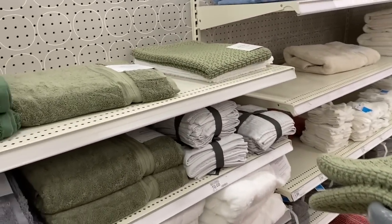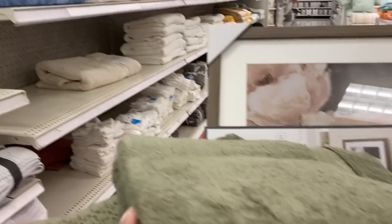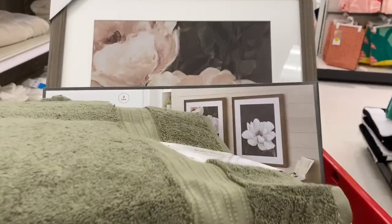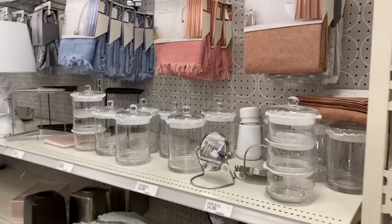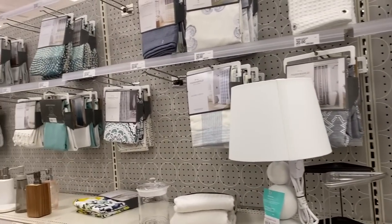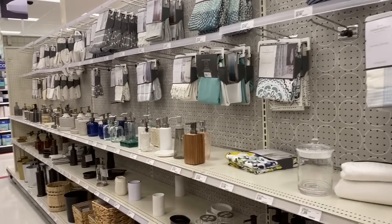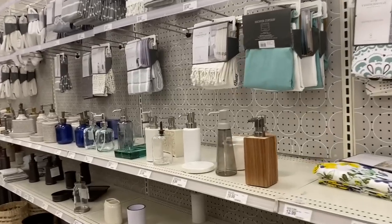Now I'm kind of going off of our bathroom and how it's set up and what I use there, and that's what I'm trying to incorporate in this little shopping spree, if you will. So that's why I picked up the bath mat, because that's something that is decorative as well, that can lay over your bathtub and just add a pop of color there.